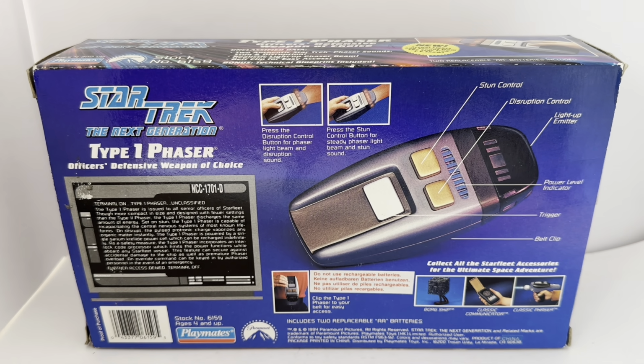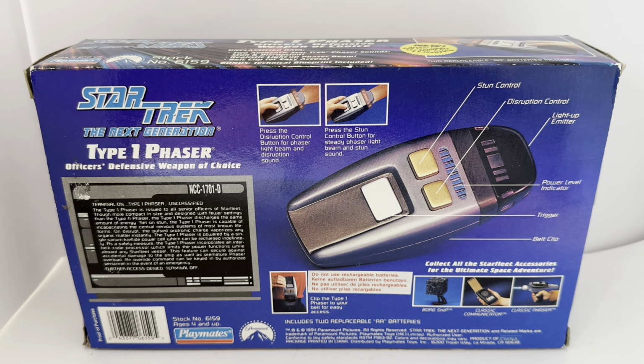Okay, and on the right hand side you can see we got an image of the phaser itself. And it says press the disruption control button for phaser light beam and disruption sound, and then it says press the stun control button for steady phaser light beam and stun sound. So stun control is a button on the left, disruption control is a button on the right. You got the light up emitter at the end and power level indicator, trigger and the belt clip. It says do not use rechargeable batteries, and that's in different languages.